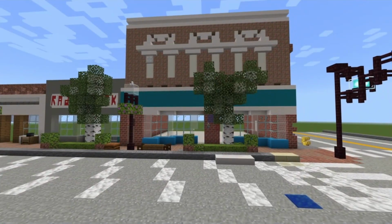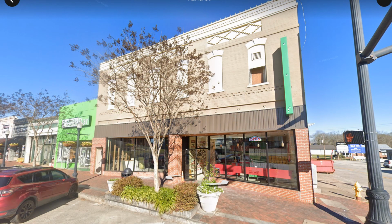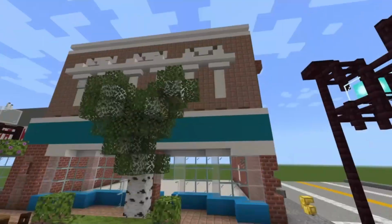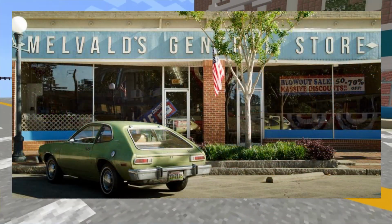So here, of course, we have Joyce's shop over here. Now I'm trying to get to the real building on Google Earth so I can tell you what this is. So we've just got to go down some Google Earth streets, and here it is up here. Now this one is located on this bottom right side over here, and in real life it's actually a Papa John's pizza place. Like, this side of the shop is actually a Papa John's, which is amazing. Imagine going to order your dinner from Joyce's shop. That's just awesome. So this shop in the show is called Melvar's General Store.